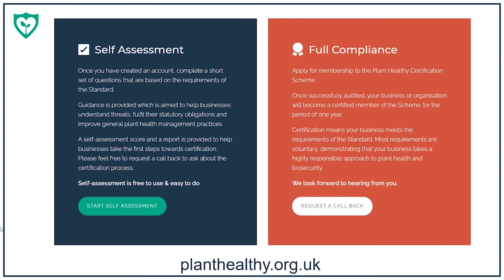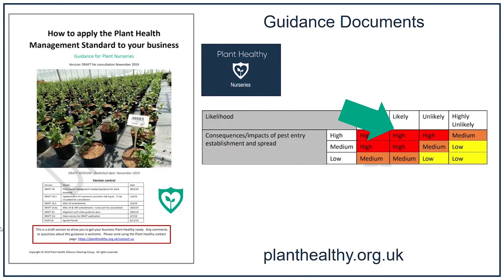The self-assessment is easy to do, it's free to do. It just involves registering on the planthealthy.org.uk website and creating an account. And when the business feels like they're ready for a full audit, then they can request a call back through the website. So in summary, we've started a certification scheme for nurseries.